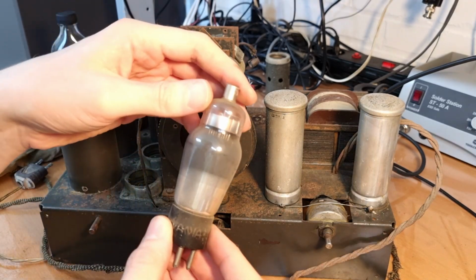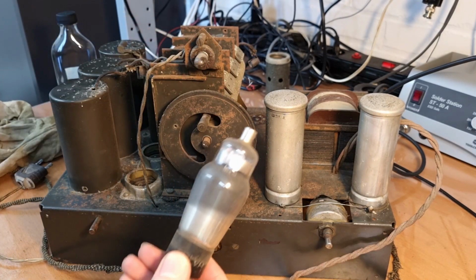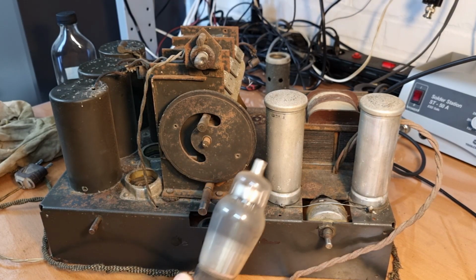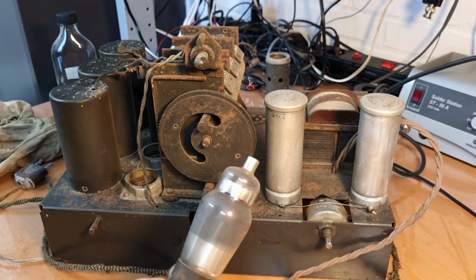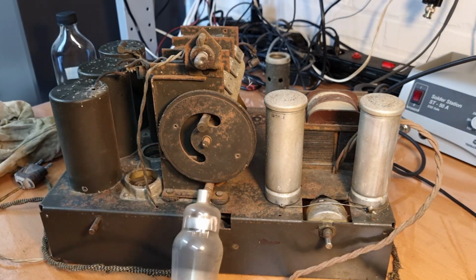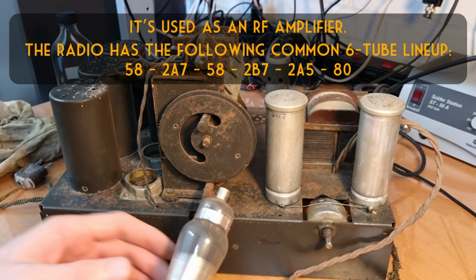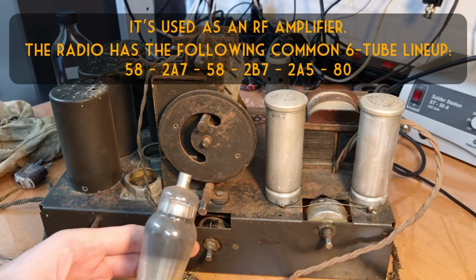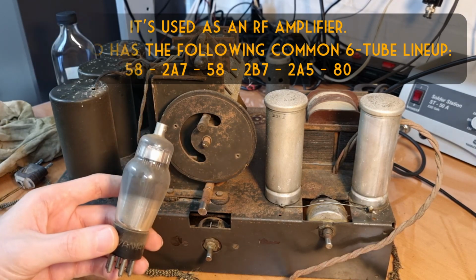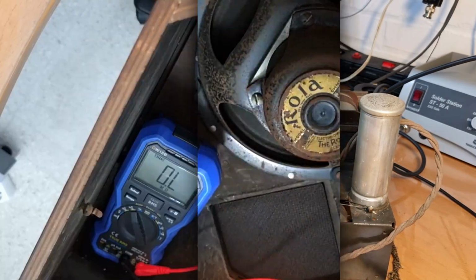Sylvania, it's another 58. So then, does this thing have 2 IF stages? Could also be maybe that's used in the RF stage. I have no idea. I will have to check how it is wired up. But yeah, in the 650, there are clearly only 5 tubes. And this one has 6.